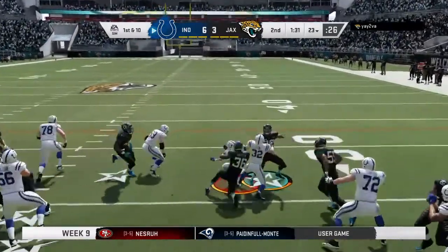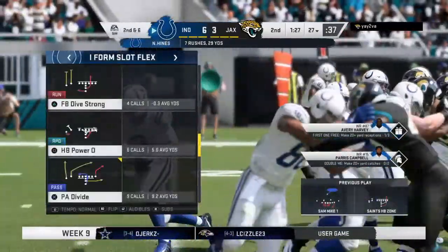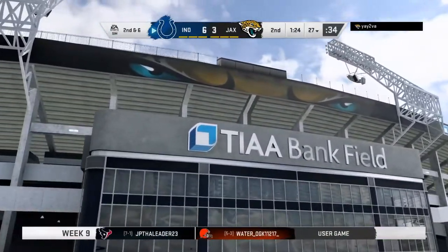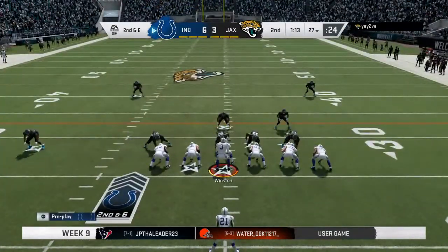They begin the drive with Hines. Tackle that time by Ronnie Harrison. And that's one of the reasons you like to blitz even on rundowns. It confuses the blocking assignments. It doesn't allow those offensive linemen to get up to the second level. 2nd and 6. 27-yard line.